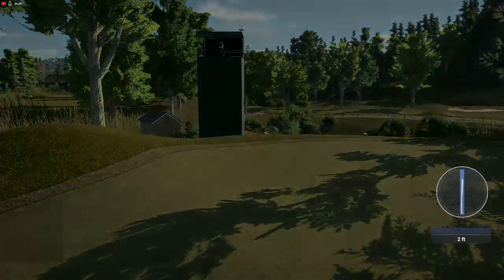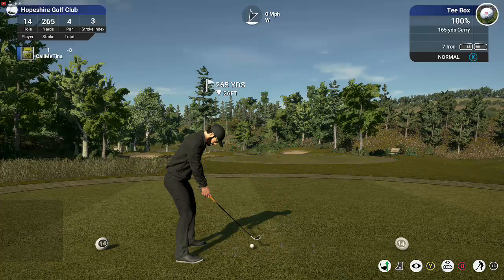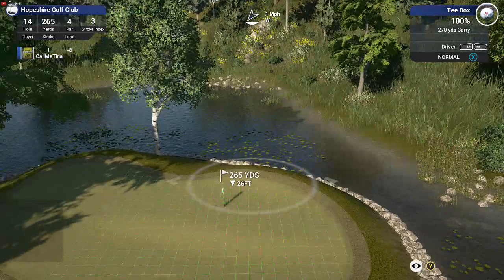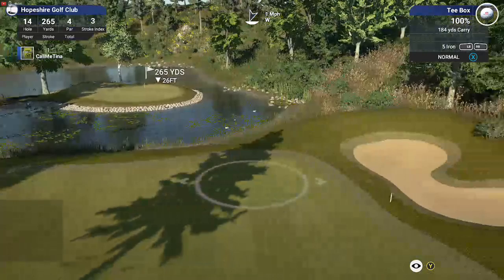Here's a par 4, 265 yards, and we're on hole number 14. We're getting real close to the end here, ladies and gentlemen. Okay. Oh, look, water, my favorite. Oh, look, an island. Even better. Oh, you know, if I hit it really hard... No, God, no. Oh, man. I want to hit it. No, that's a bad idea. Okay.